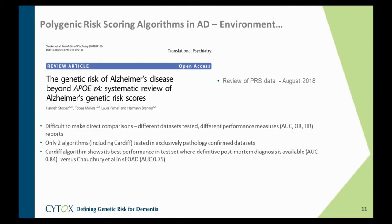So, of course, the Cardiff algorithm is not the only polygenic risk score algorithm, and I would draw your attention to this paper that was published last year by Hannah Stocker et al., which set out to compare the performance of different polygenic risk score algorithms for predicting Alzheimer's disease. And essentially what Hannah and her colleagues concluded was that of the algorithms available, the Cardiff algorithm is the best performing, the highest performing in terms of accuracy, and it's one of only 2 that have actually been tested and confirmed in pathology confirmed data sets. So that's very important when dealing with a disease which can be quite difficult to accurately clinically diagnose without that post-mortem histopathology correlation.